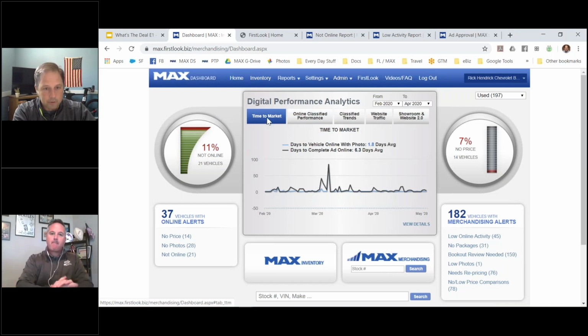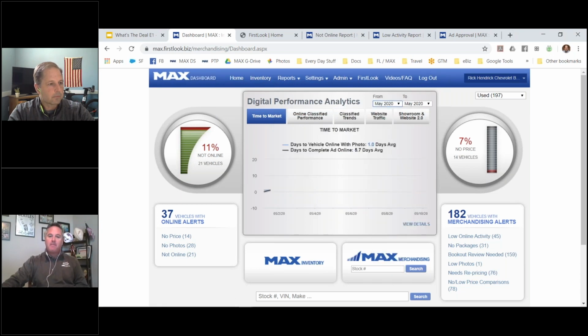but in general, how do you describe time to market? Well, it's just like it states: how fast are we getting our cars online? You can see, this particular store, days to vehicle online with photos, 1.9 days average, and then days to complete ad online, 6.3. So we're looking at it in two different ways, and then you can see the time frame. Right now we're looking at February. If we just want to look at the month of May, the data changes based upon your parameters and what you want to look at.